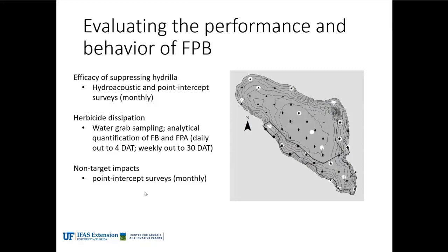To evaluate the performance and behavior of the fluoroxypyr benzyl and the acid, we conducted several standard survey techniques, including hydroacoustics to monitor the biovolume of the submerged aquatic vegetation in the water column. Also point intercept surveys throughout the lake, these black points here, to estimate the abundance and frequency of species presence, largely dominated by Hydrilla, mind you.